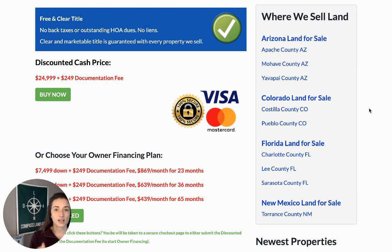comes with a free and clear title. And that means no back taxes or outstanding HOA dues, no liens, clear marketable title is guaranteed with every property that we sell. We are very proud to be able to say this. Not many people can. And we work really hard here to make that happen for you.